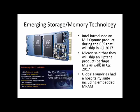Micron has made a similar announcement. So Intel calls their 3D XPoint by the new name Optane, and Micron has their version of this, which is probably going to be something similar, an NVMe type product, which they're calling QuantX. Okay, so that's supposed to also be showing up by next quarter. Sorry, this should have been Optane.